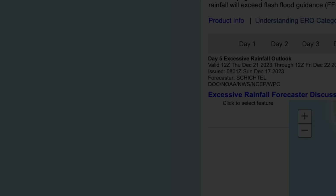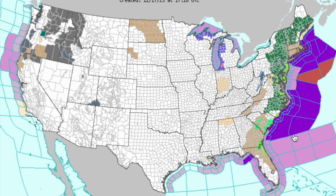Finally, watches, warnings, and advisories currently in effect. Flash flood warning there in the red for portions of South Carolina. We have a lot of greens. Those are your flood watches, flood warnings, flood advisories. All that area needs to be looking out. We have a special marine warning just southeast of Florida for some thunderstorms that are moving through the area. And fog across a lot of the northwestern United States, even the southwest a little bit.